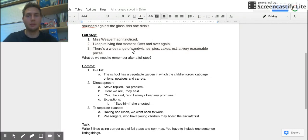Now, the second example here is a little bit different. So: I keep reliving that moment. Full stop. Over and over again. Now, over and over again is actually not a sentence, but we want that pause to make it clear and put expression on the fact that it's just repeating itself over and over again. So that's very important as well.